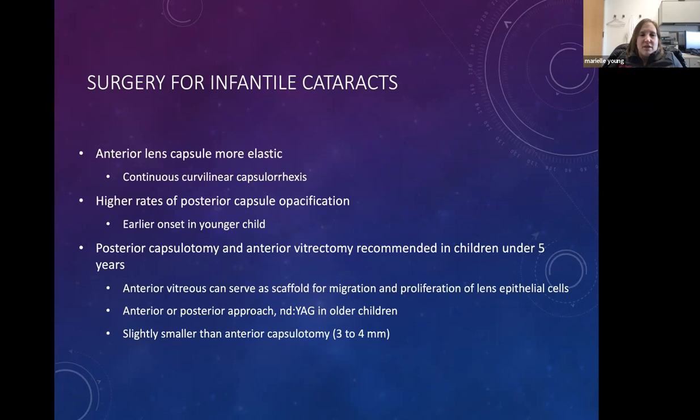So surgery on these kids, their anterior lens capsule is more elastic. So for the really young kids, especially the ones less than a year, we usually don't tear a capsulorhexis. We just use the cutter to make a vitrectorhexis. They have a really high rate of posterior capsule opacification. Usually I think people take the posterior capsule till about 4 or 5 years old.